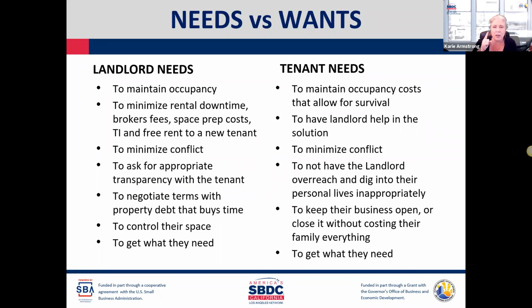So your landlord needs to maintain their occupancy. That's a critical goal of theirs. You need to be an occupant, right? But you need to maintain your occupancy costs. And so that's where the rub starts. And so the landlord isn't paying attention to your occupancy costs. It's not that they don't care, but maybe they don't care or they just don't know, right? So it's up to you to really help educate them.